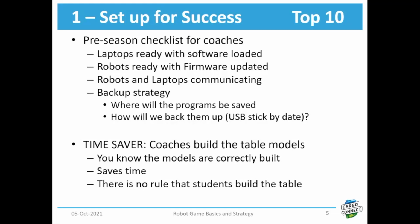I can't tell you how many times I get to tournaments and people call me over for help and they say, here's my robot, but I don't have the program. Can I download the program off of the robot? And the answer is no, you can't. So it's critical to have a backup strategy. As a coach, having all the equipment ready and using those precious moments the students have to program the robot effectively is important. You don't want to wait until you're in the room before you do all this.